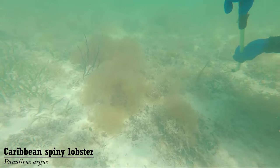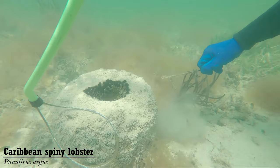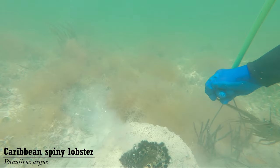Mom tried really hard to catch us a lobster for dinner, but they were too fast and too small. So, guess we're ordering pizza for dinner.